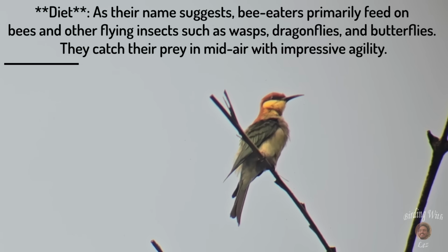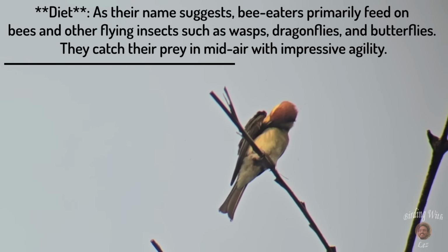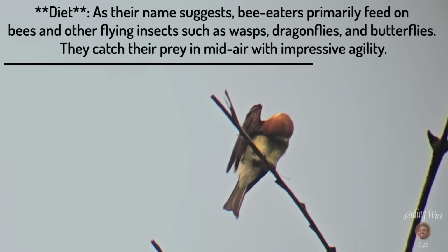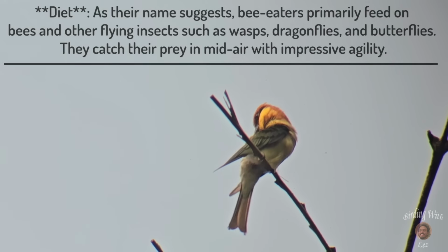Diet. As the name suggests, bee-eaters primarily feed on bees and other flying insects such as wasps, dragonflies, and butterflies. They catch their prey in mid-air with impressive agility.